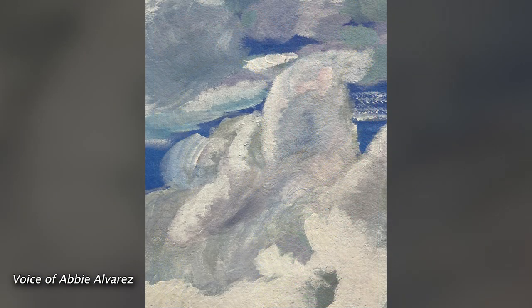Hi, my name is Abby Alvarez, and this semester I took painting. In this class, I learned all about the different hues of colors, textures of paint, and even directions of brush strokes. I found a big love for all the different textures I used in this class. My first painting is a cloud painting called Seaborne Cloud.